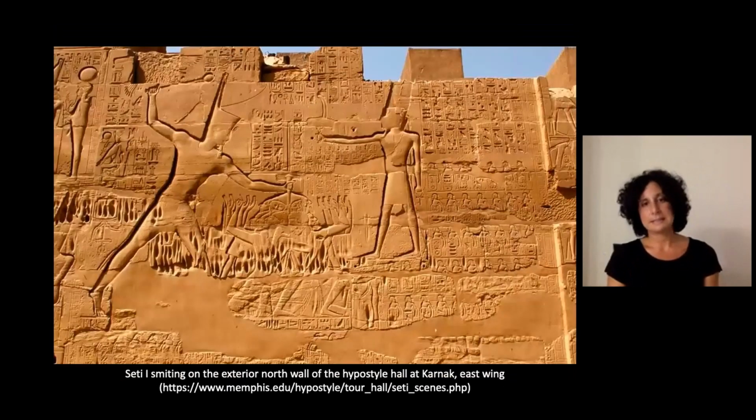Therefore, smiting scenes condensed an entire action, multiple moments in time, and numerous emotions into a single icon. The emotions may be less apparent to us today because they're not conveyed in ways to which we are accustomed, such as through facial expressions. But the emotions would have been recognizable to the ancient audience. The composition, poses, and gestures of the god, the king, and the enemies visualize their feelings.